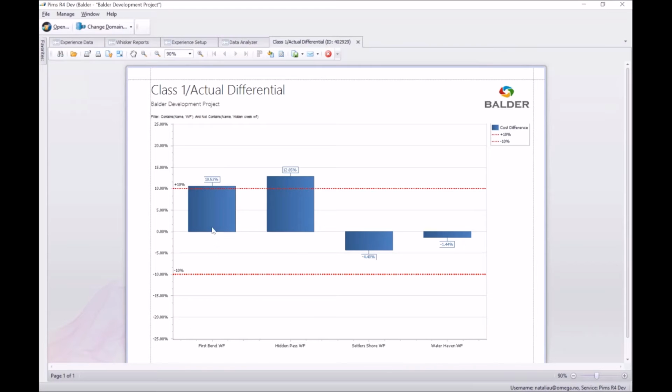My First Bend project just barely goes over, but just by 0.5%, so I'm okay with that. This one seems to stand out, the Hidden Pass project. It's over my estimate by almost 13%. That's something that maybe Shane would like to know about. Then my other projects seem to be below my estimate by 4 and 1%. So this is essentially a very valuable report that I would need to put together for Shane. And knowing this, it looks like this project is standing out, so I kind of want to dive in deeper there.